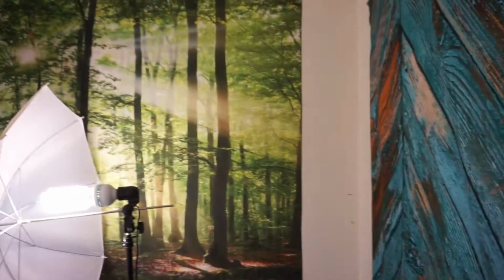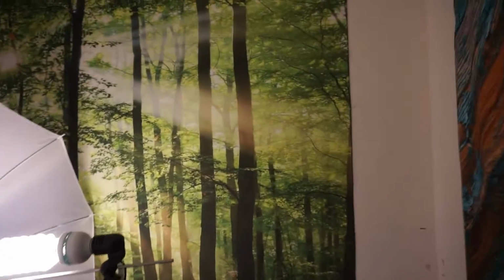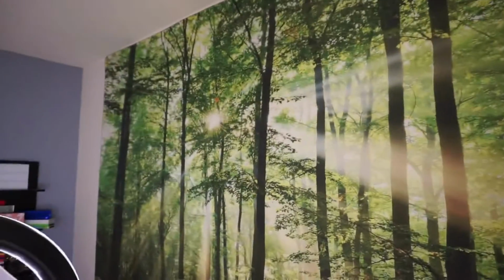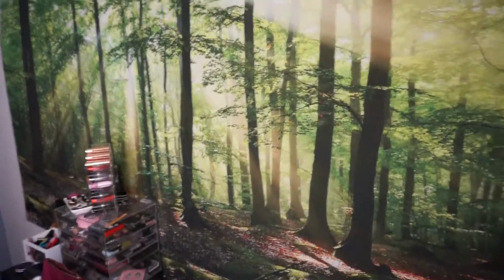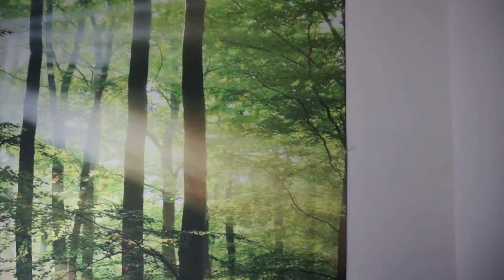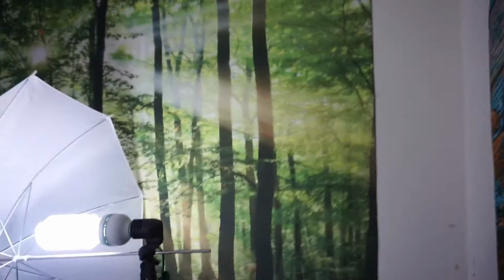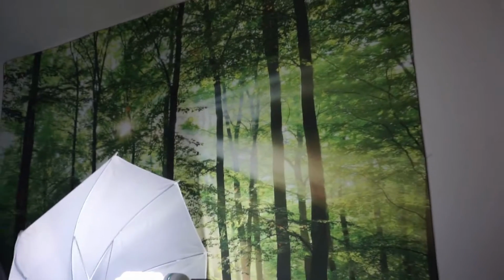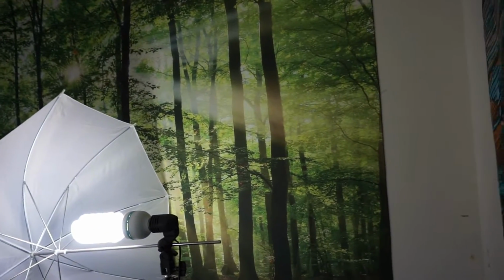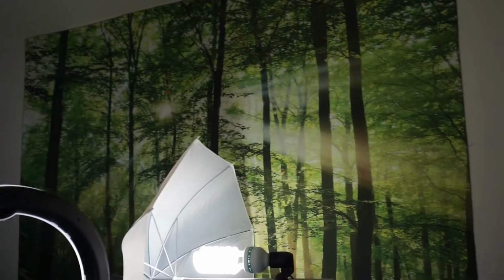I also have another one over here. As you can see, it's just a little forest scene. I'll move the light out of the way, and it's quite large. Because this room has no windows and therefore no natural light, I really wanted something that brought a little bit of the outside in. So I like this one. I don't use it as a backdrop just because of where it's located, but I just really like the ambiance that it gives.